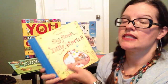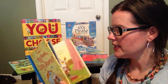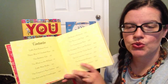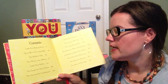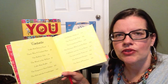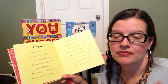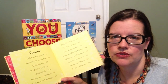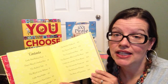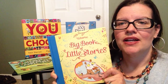Alright, this is Usborne Big Book of Little Stories, and this is a combined volume, so there are multiple stories in this book. We have enjoyed it because these are classic stories, like Three Little Pigs, Little Miss Muffet, the story of Pinocchio. We've really enjoyed reading them with my boys because these were stories that my parents read to me when I was little, so it's fun for me now as a parent to get to read those to them, and they have laughed hysterically. The Emperor's New Clothes is in this book, which is hilarious. If you don't know that story, you need to buy this book and read it to your children because they will laugh hysterically.